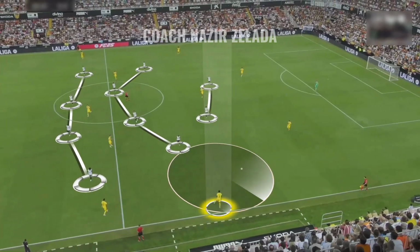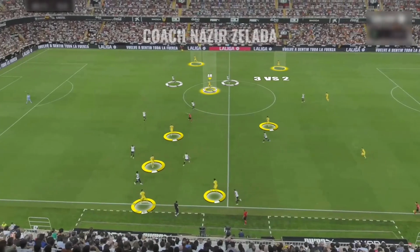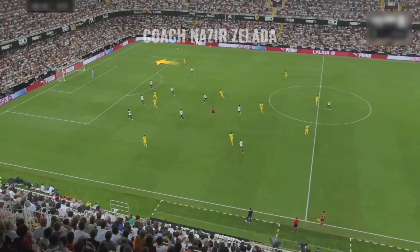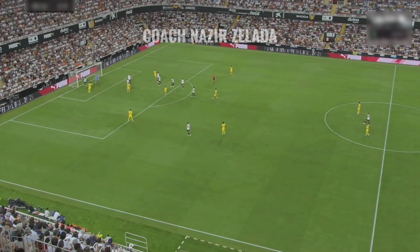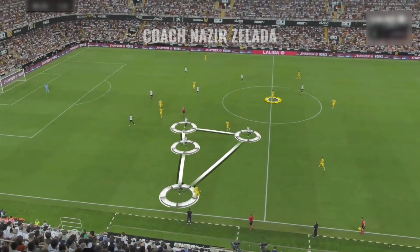When the fullback receives the ball, 5 players move close to it, pulling defenders in and creating numerical superiority on the far side. An attacking midfielder plays a key role here, attacking the space within the triangle to shift the play. This movement draws the opposition fullback, leaving the winger with plenty of space to exploit. These coordinated actions allow the wingers to receive the ball in dangerous positions, setting them up to either score or provide an assist.